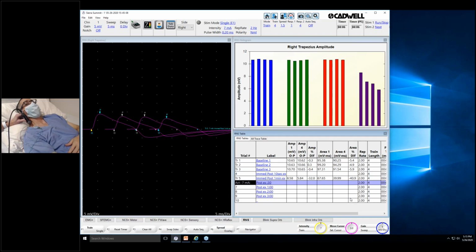Oh, yeah. You have myasthenia. So you have a good example of a decrement there. 32%. You don't want the patient to get up and move in the middle, but I want to see that. So a great example of a technical problem that looks fairly close to what real decrement would look like.